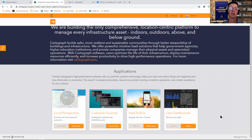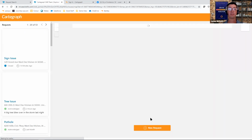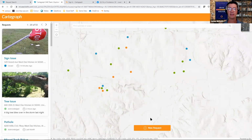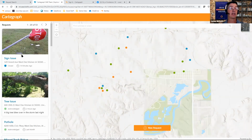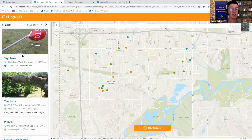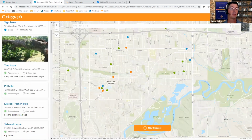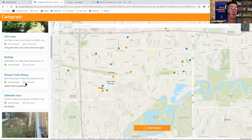So as a citizen, I could go down here and view the issues. This is going to bring me to a map of all of the different issues within my town of Carterville. I can see here is that sign issue that was just finished. I could see that tree issue, missed trash pickup, so on and so forth.